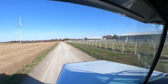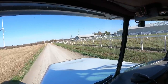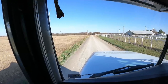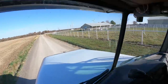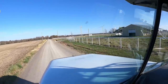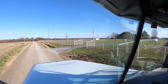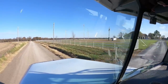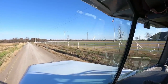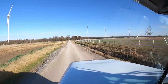But yeah, it's a little different coming up here now and seeing all these, so kind of changes the landscape a little bit. You can see, kind of more or less off in the distance, there is a whole bunch of them over that way. Reminds me of whenever we went to Colorado, there was a bunch of them there. But yeah, a little different for this part of the country. All right, we'll head back for load number two.